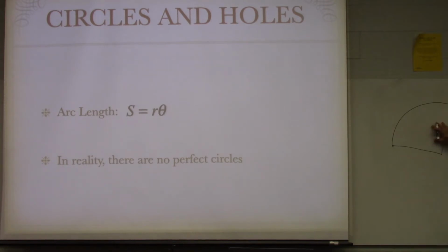Anyway, so the question is, how long is this arc? That's S. S means arc length. How long is that arc? And the answer is the radius times the angle. And that's it. That's the arc length equation. Now there's a catch here, a caveat.